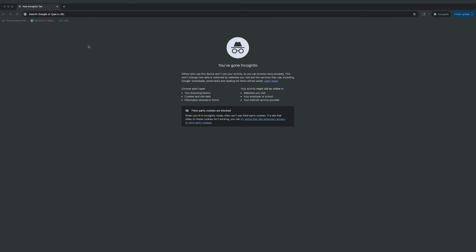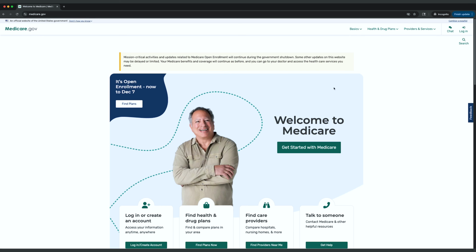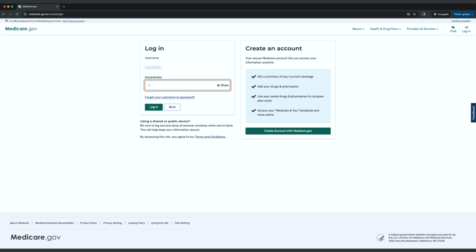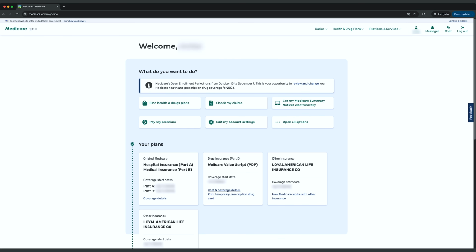Open your internet browser. I am using Chrome. I am in an incognito window because I don't want everything auto-filling with information. Go to Medicare.gov, and in the upper right-hand corner, there is a Login button. Click that. In this left box here is where you will put in your username and then your password. Medicare.gov usually makes you set up what is called two-factor authentication, so when you put in your password, it will send you a text message, and you need to put in that code that is sent to your phone in this box here. Now you are at your Medicare account homepage.